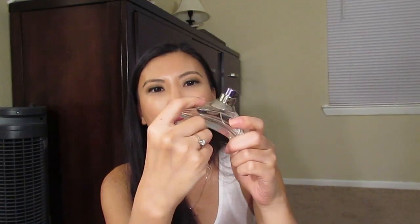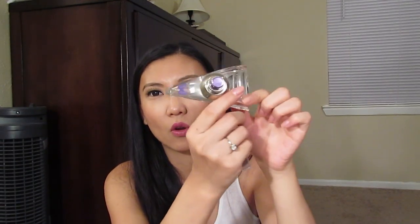Then I finished this perfume, really enjoyed it, but I forgot the name of it, and it doesn't say anywhere on the bottle. It was a gift. So if you guys know the name of this perfume, please let me know, because it was like Marina something, I think. I don't remember, but really enjoyed it. It has a very fresh, perfect summer scent. It's definitely not a winter scent, and not an all-year-round scent. It's definitely a summer scent, but really enjoyed it.